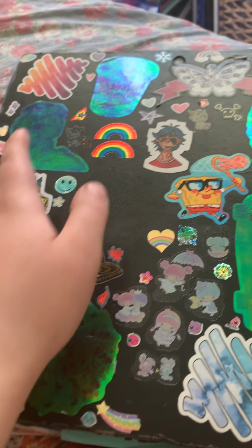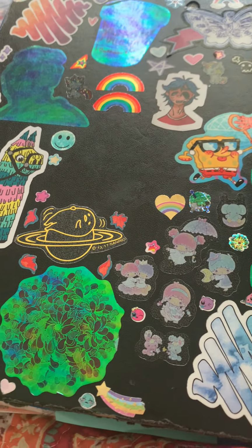So this is the front of my sketchbook. If you have any questions about any of these stickers, please comment down below.